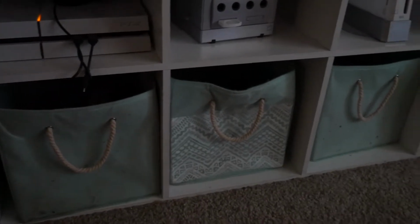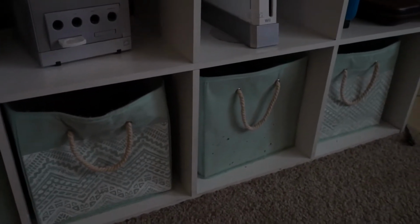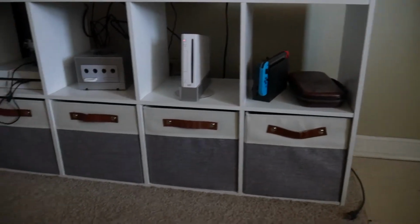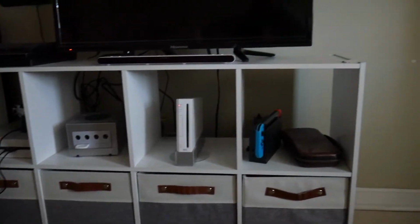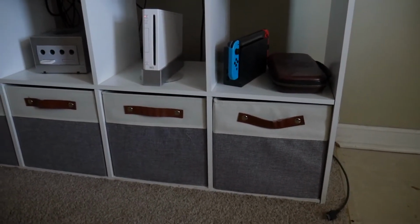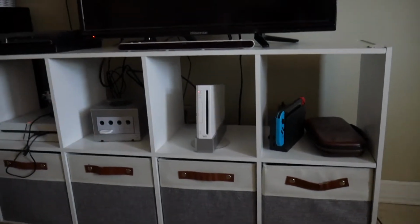But here's the before of the TV console. You can just see they are very dilapidated and kind of dirty, and they're not really the right size, so we're gonna change that. All right, and here is the after. I love it. I think it looks so much better. The cream and the white don't really go together, but that's fine. I love it, and I think it looks so good.